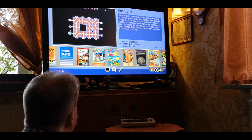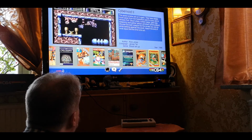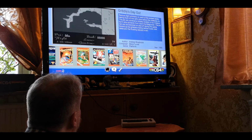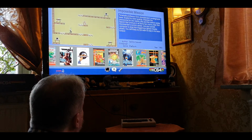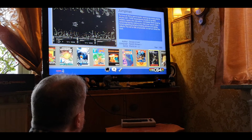Oh, there's so many memories here. This is great. What is this? Oh, huge. They used to be absolutely awesome game making. See if I can find something I remember. I remember Thing on a Spring, though. That used to be an awesome game. What's that? I like the fact that there's previews on every game.